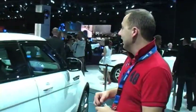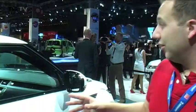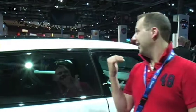Land Rover don't seem to think it will take many sales away from Freelander or from Discovery or even from Sport. But overall, it is a totally new direction for Land Rover and for Range Rover, with a sensibly sized, although still, it is still huge. I mean, this is me next to this car. It is still a massively long car. It is still actually quite high. It's no Ford Focus at the end of the day.